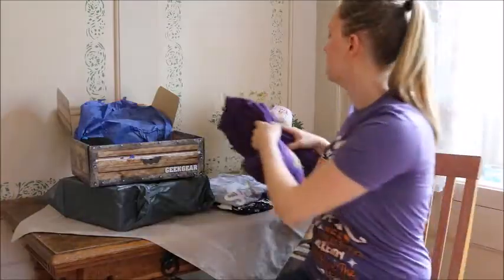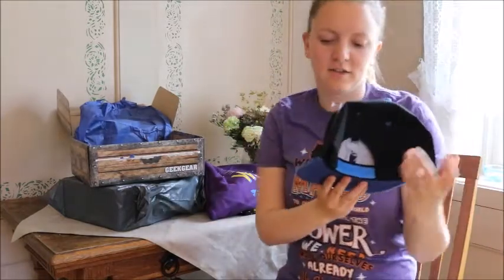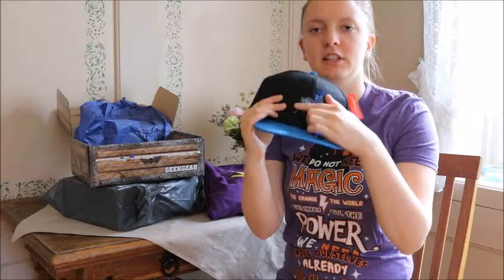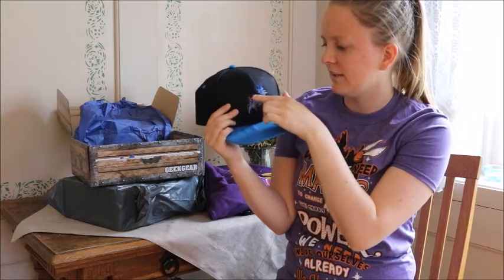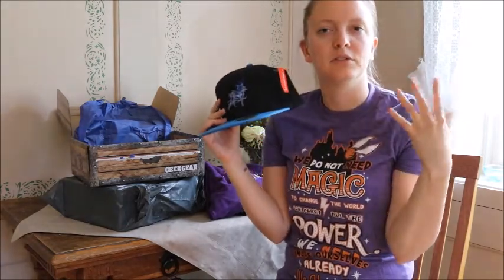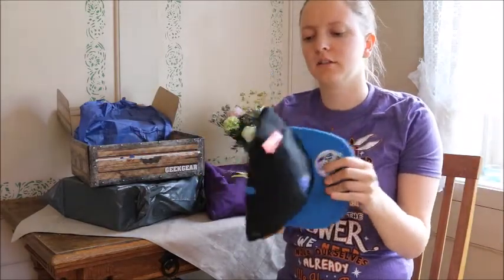So, and there is the cap. It's the official snapback headwear with an embroidered tag and a quote, and I think these lines are supposed to represent the Patronus, like an eerie glow around it. So yeah.